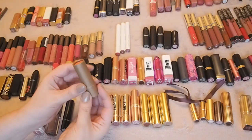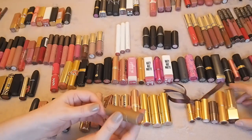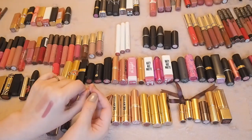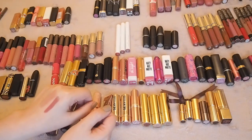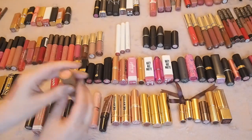I can't even remember what they're called. Amazonian Clay lipstick? I don't know because I can't read it. Let me have a look, see if you can read it. Amazonian Butter Lipstick, there you go. Park Ave Princess. Thank you. It's really nice, keeping that one.